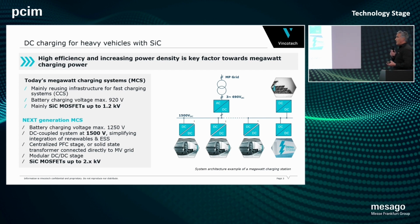What does this mean for the power electronics? We will see also a centralized PFC, and maybe also a solid state transformer, which is directly connected to a mid power grid, and also a modular DC-DC stage to distribute the charger power. It means that the 1200 volt silicon carbide components are not sufficient anymore, so we have to go to the next level. For instance, 1.7 kilovolt, but even better, for a higher safety margin, the 2.3, 2.x kilovolt devices.